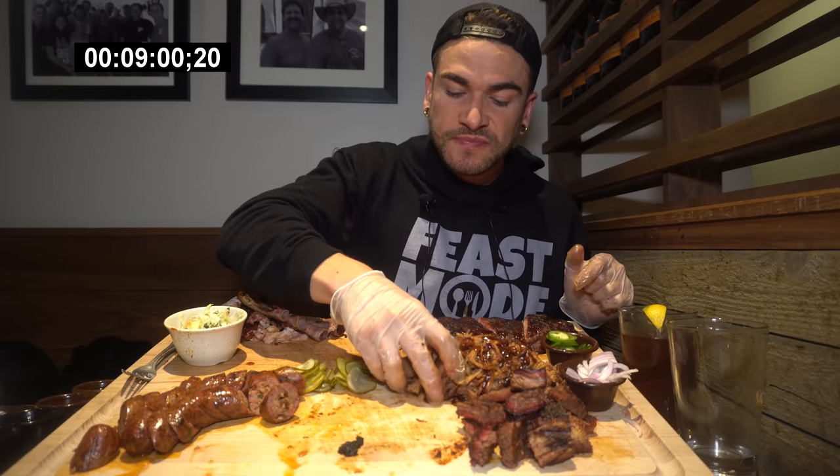I know these burnt ends are gonna be out of this world. It's what they're really well known for. So I'm gonna put chicken in this pulled pork, baby.